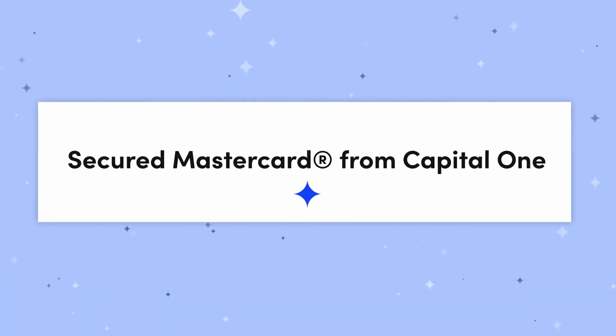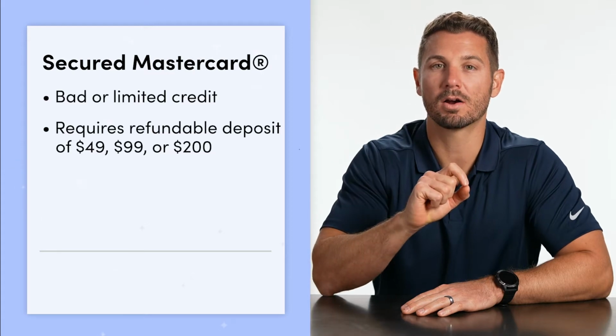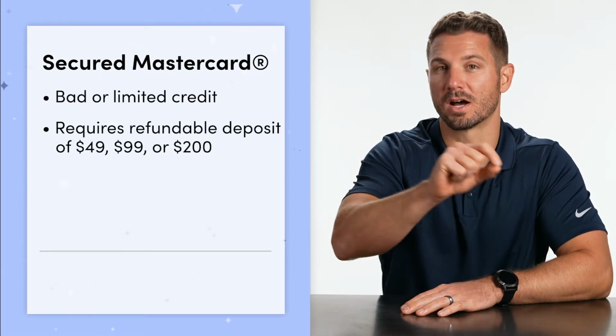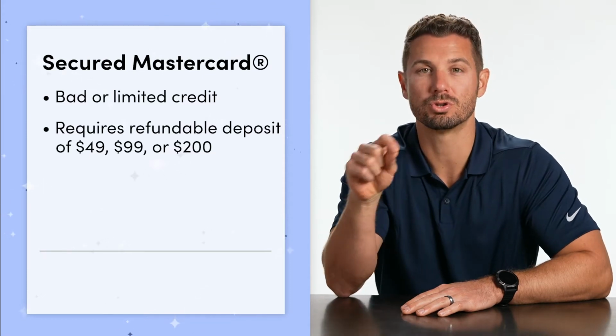Today we're covering the secured Mastercard from Capital One. So this card is designed for people with bad credit or very limited credit history, and it does require a refundable deposit up front, and that can be $49, $99, or $200.